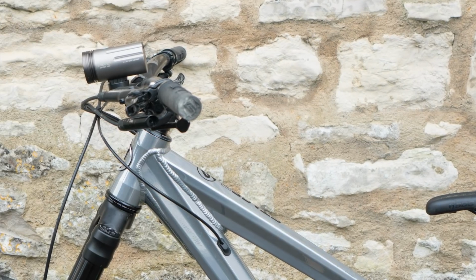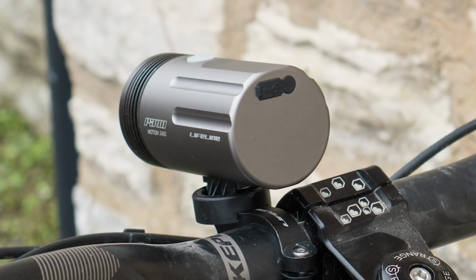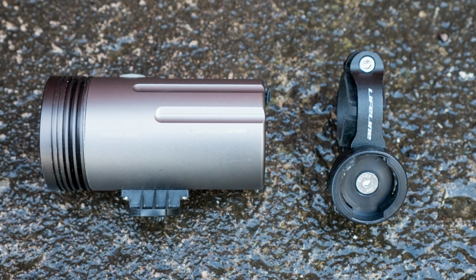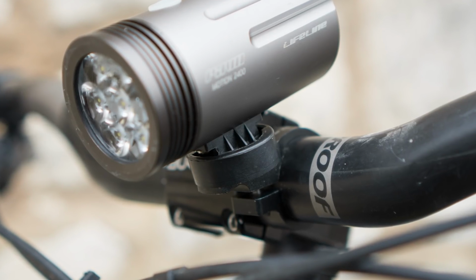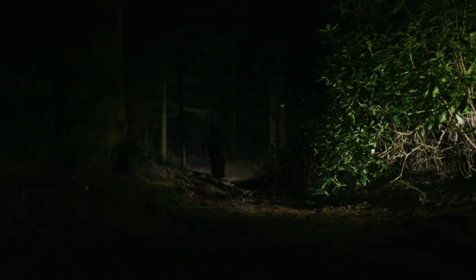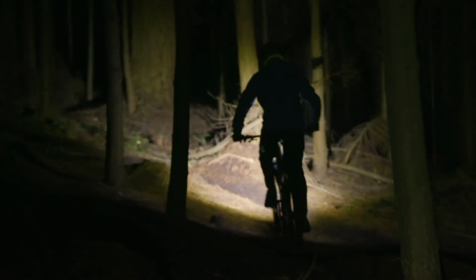The light has an all-in-one form factor with the battery pack and head unit as one piece. The single button is mounted on top of the light and can cycle between its 7 modes, changing colour depending on which of the modes you're in. At the moment, the bar clamp only works with 31.8mm bars, and this could be a sticking point for quite a few people. That said, it is incredibly stable out on the trail. Although the Pavo Motion isn't feature-laden, the amount of light it puts out beats lights with double the amount of claimed lumen. Lifeline's Pavo Motion was given MBUK's Value Award, thanks to its great performance and relatively low cost.